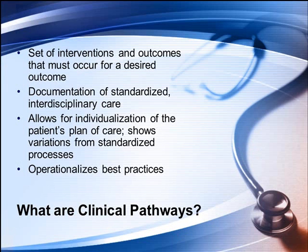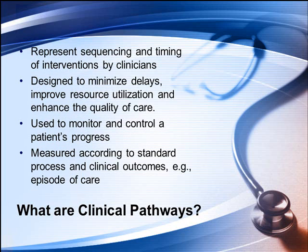So, what are clinical pathways specifically? Well, specifically, they are a set of interventions and outcomes that must occur for a desired outcome. They are the documentation of standardized interdisciplinary care that allow for individualization of the patient's plan of care, show variations from standardized processes, and they operationalize best practices. They are organized and predictable, which is the key to reducing risk.